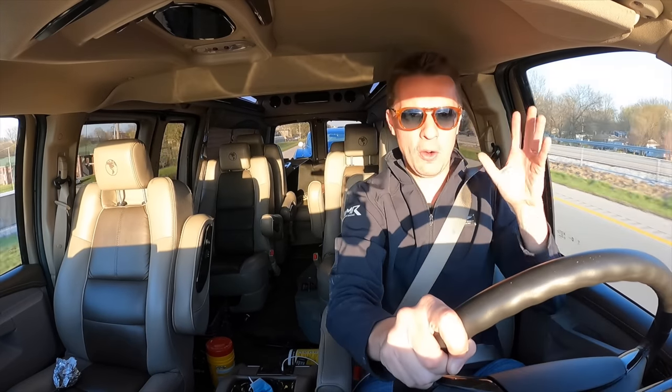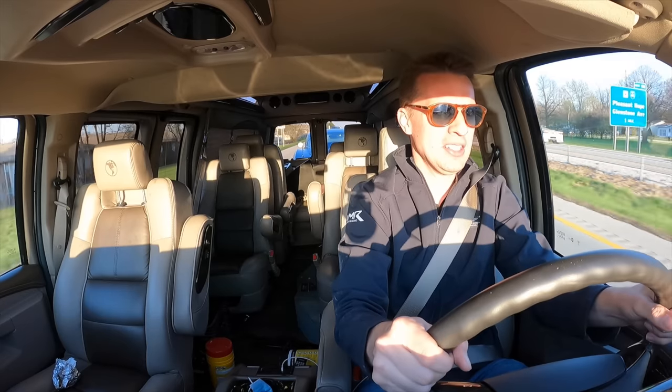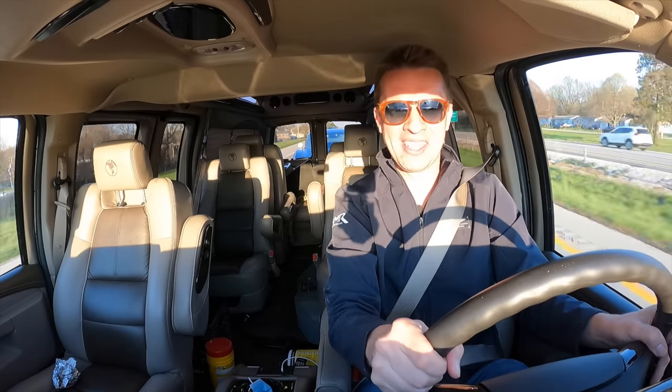It is a hoopty, but it's a 427 66 Corvette Nassau Blue kind of hoopty. It's unbelievable. We'll see what the wizard has to say.